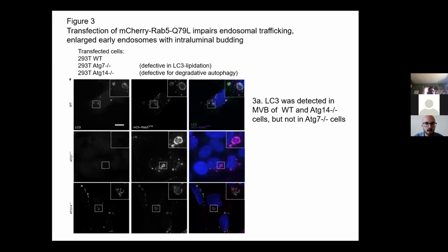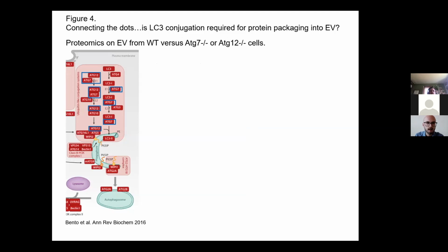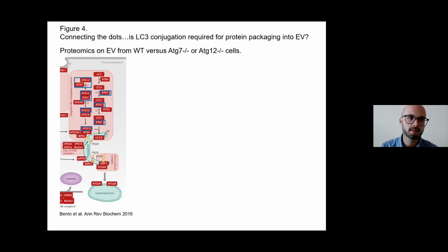LC3 with multivesicular bodies. But this co-localization is absent in the ATG7 knockout cells, which indicates that LC3 lipidation is really required for recruiting it to multivesicular bodies. They also show that this is the case in wild-type cells, which I will skip now for the sake of time.